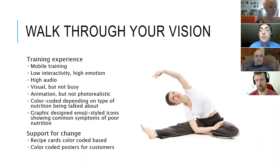It's going to be visual, but it's not going to be busy because people are going to be multitasking when doing this. We're going to do animation, not photorealistic. We're going to do icons, something very recognizable on a phone, not necessarily photorealistic, because that will distract people from their exercise. Graphic emoji style icons showing common symptoms of poor nutrition, the frowny face, maybe some different colors. If we wanted to do color coding or branding, we could color them.